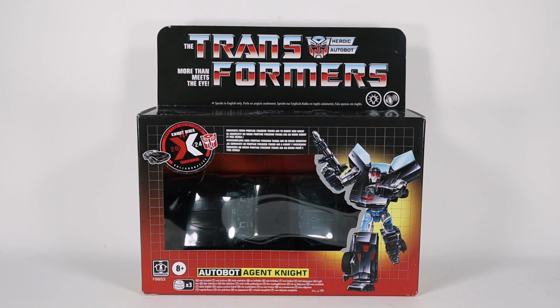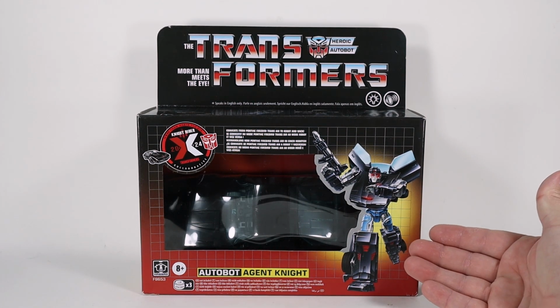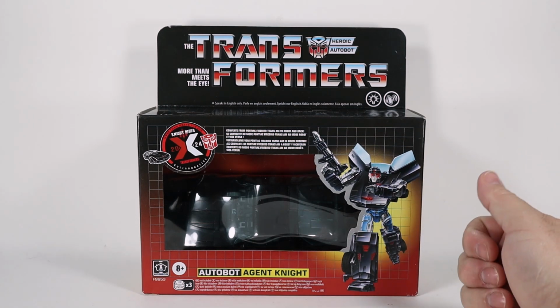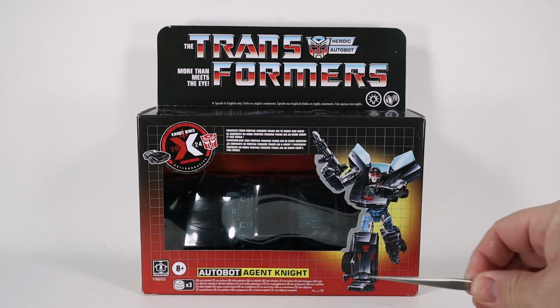If you are familiar with Knight Rider and you haven't heard about this, you might want to look into this figure, because haven't we all wanted a KITT car that would transform into, well, what I'm going to refer to as a Michael Knight style of character, even though the name is Agent Knight.